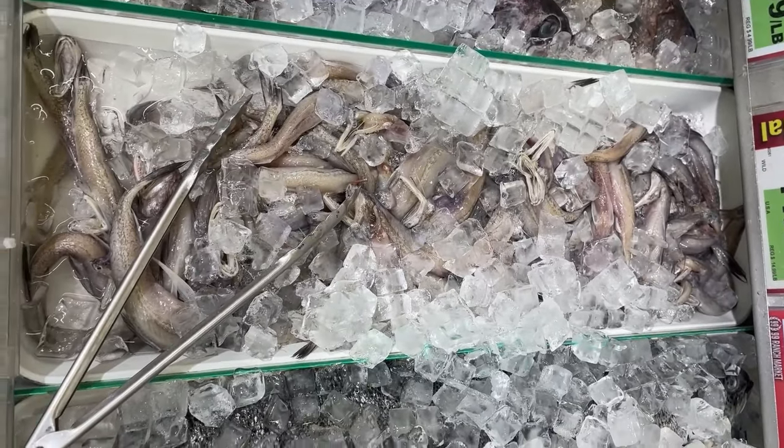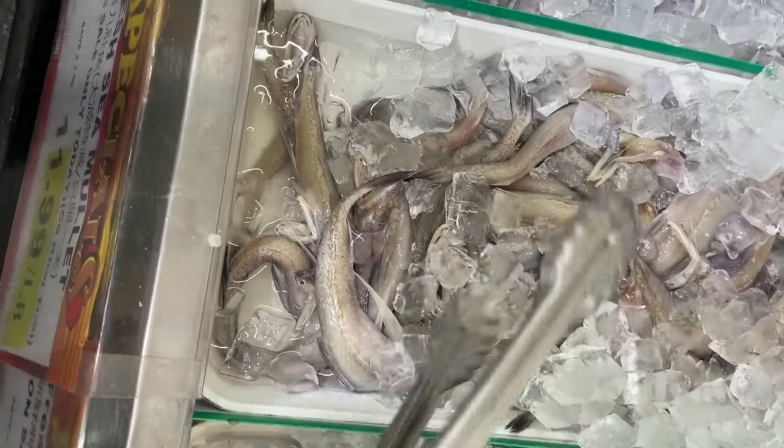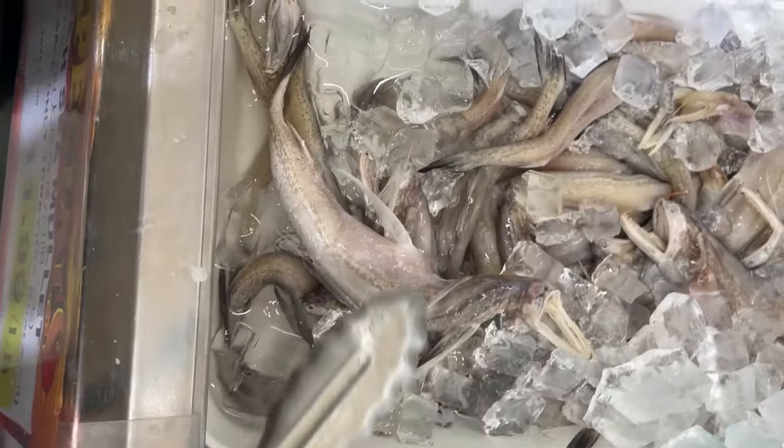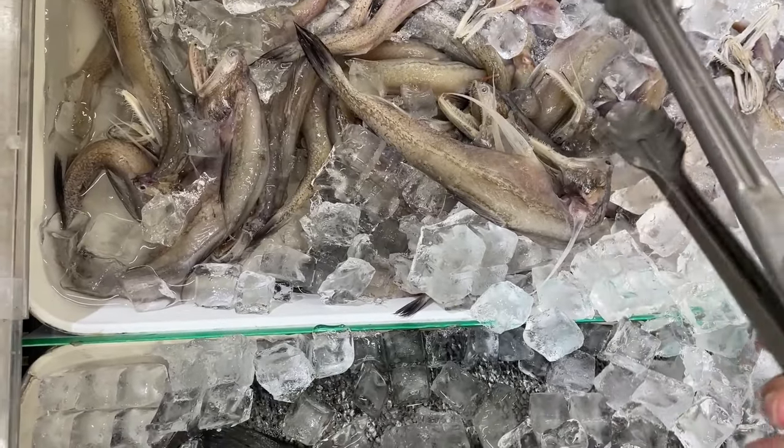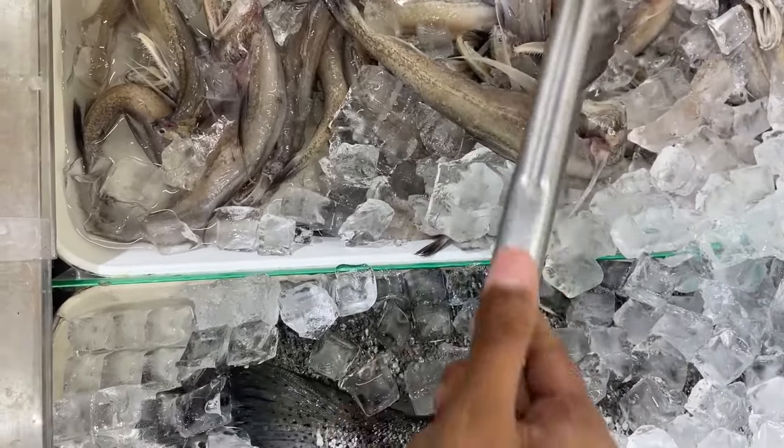There was Bombay duck on that day, but we didn't buy it because I had already decided the menu and had done the preparations back home. Right from curry paste, everything was already prepared and kept.